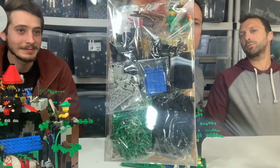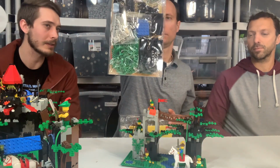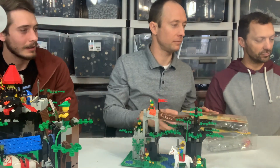Do you remember the name of that one? Forestman's Hideout, Forestman's Tower, something like that. They have generic names. It's very simple. Yeah, it's Forestman's something. So I'd have to look it up.